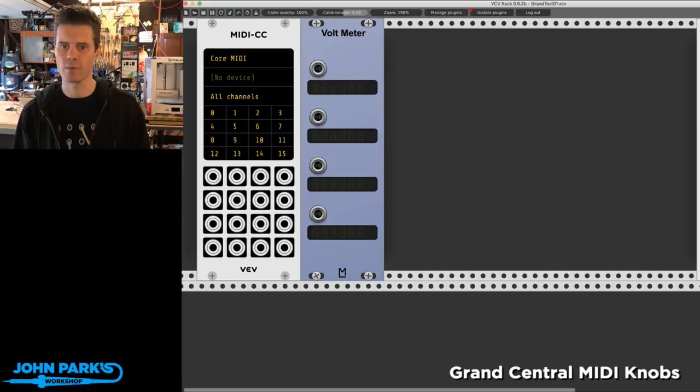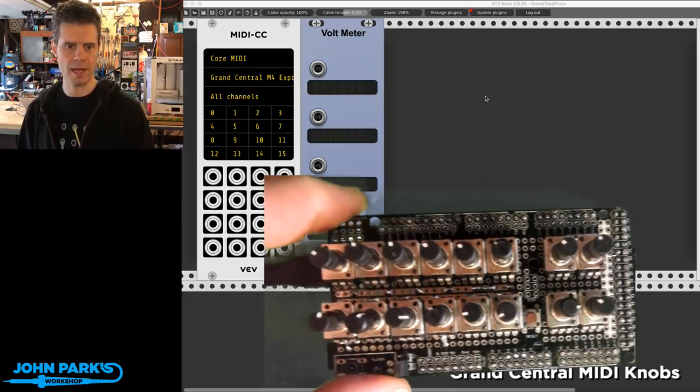So what we're seeing here is a really nice open source, virtual modular synthesizer program called VCV Rack. I'm zoomed up to the full extent, but hopefully you can see this well. What I have in here is one module that deals with incoming MIDI, made just for incoming MIDI CC. So I'm going to select my Grand Central, which is plugged in, and let's also throw that there, just so you can see that.